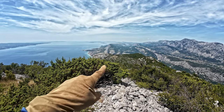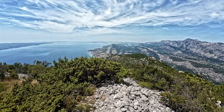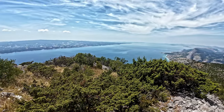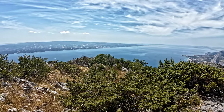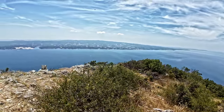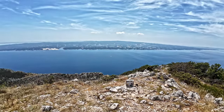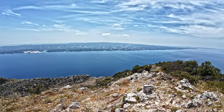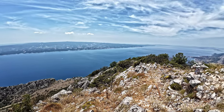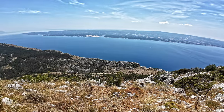Down there is Omiš, we saw it when we went up here. And Split, this peninsula. Šolta Island and Brač Island. And this is Brač Channel in front of us. Now this is west, view to the west. Now there is interesting. So island Brač and Brač Channel with a little boats.